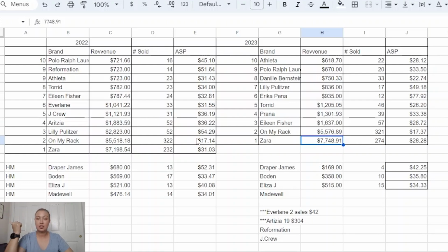So down to the honorable mentions, just to let you know, Draper James was a great seller for me in 2022, as far as it's a higher price point, so I don't expect to sell as much. And I was paying up for them, so I needed it to sell at a higher price point. I wasn't taking low offers on it. And so I did $680 last year for an average sales price of $52. This year, I only sold 4 items for $169, for an ASP of 42. So the ASP went down 10 whole dollars. It's like a third or a fourth of the money revenue from the year before. So Draper James is not something that I'm focusing on anymore.